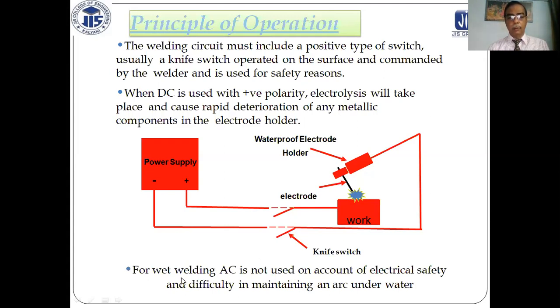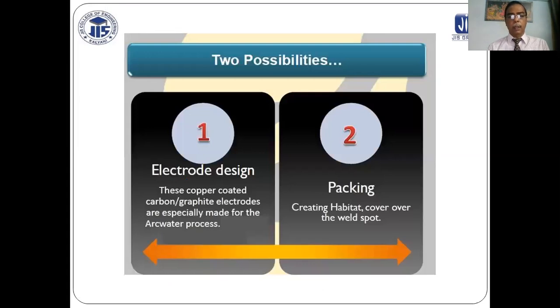This is a circuit. For wet welding, AC is not used on account of electrical safety. In underwater welding, DC is used, probably with positive polarity. Electrode design: two possibilities. Number one, copper-coated carbon graphite electrodes are specially made for the arc water process. Number two, tracking, creating a habitat cover over the weld spot.